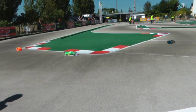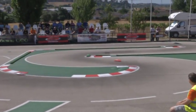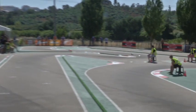Drivers have been very complimentary about the surface here, and particularly the curbs. As you can see, they are broad, they are red and white, which is always good for me, of course, but they are quite flat, and you can use them, as you can see there. Thank you very much, Elliot, for just running across there as we were talking about it, particularly on the hairpins. Very different from some of the indoor circuits that we see.